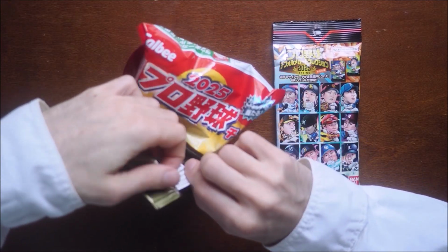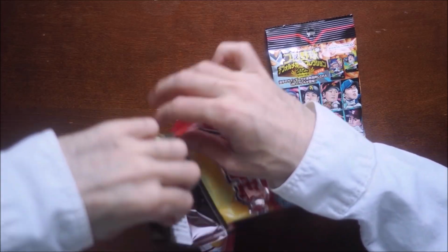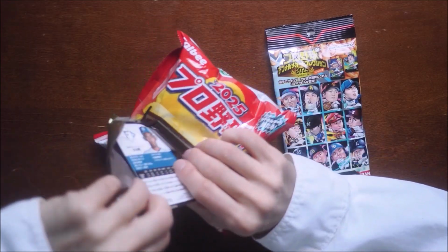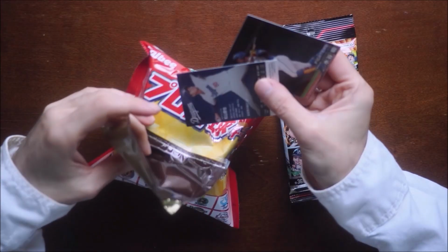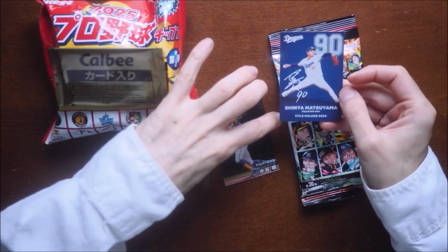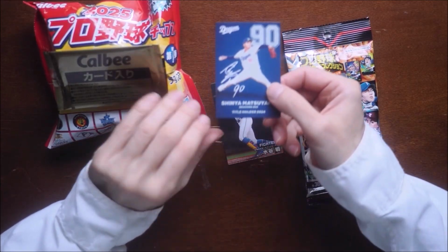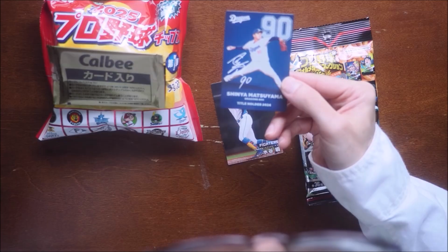Alright, there you go. That's a Fighters player. It's the only team I'm a little familiar with, obviously. Oh, maybe we get 2 cards. Let's see here. I wonder if that's an actual autograph or just a facsimile. I don't know.